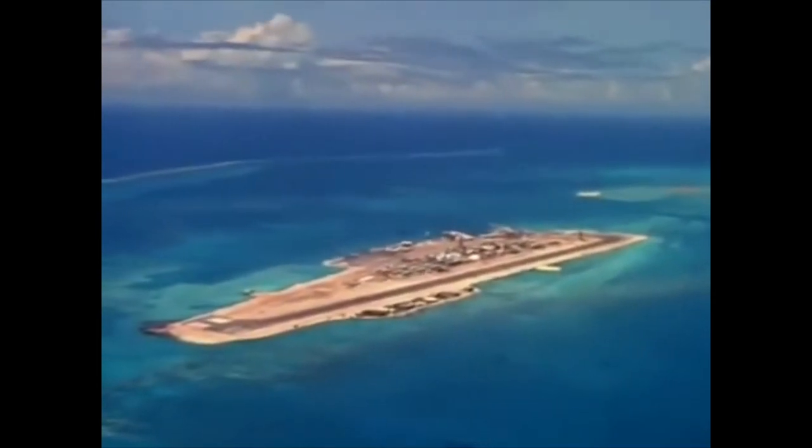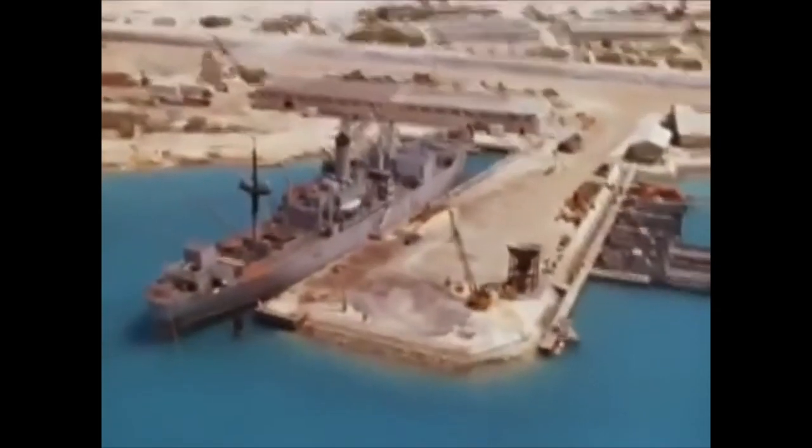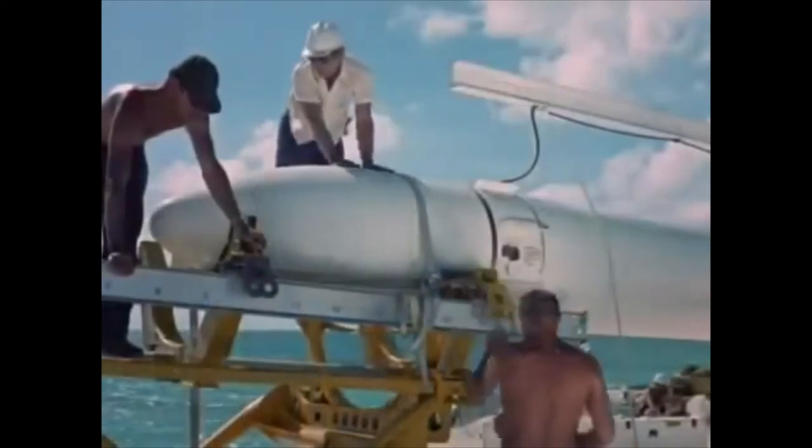Having carefully considered these findings, I have today authorized a series of nuclear tests to take place in the atmosphere over the Pacific Ocean.